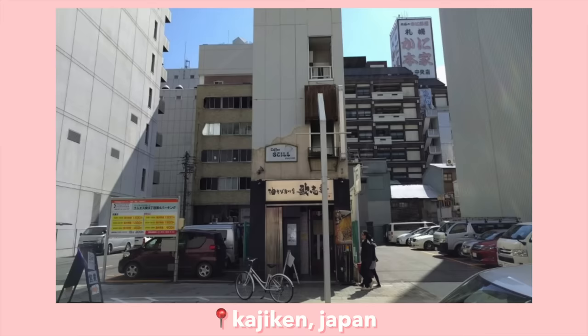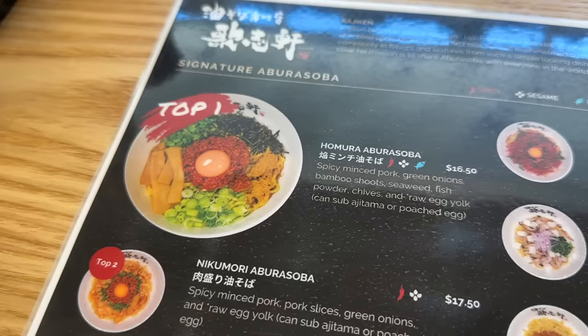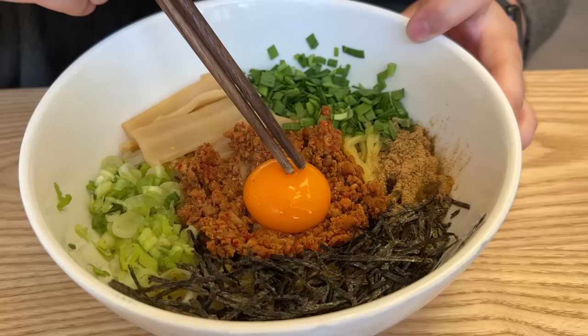All right, so for our first stop on today's peninsula food tour, we are at Kajiken, which is actually from Japan, and they have dry ramen here, all different kinds. On the menu, it said that their most popular one is this one. It has spicy minced pork, green onion, bamboo, chives, fish powder, seaweed, and a raw egg yolk on top. So let's mix this all up.